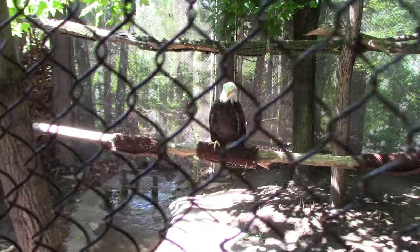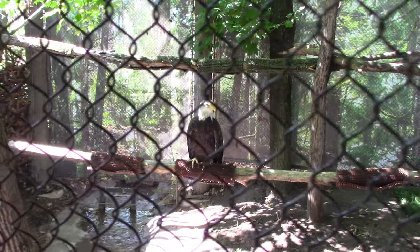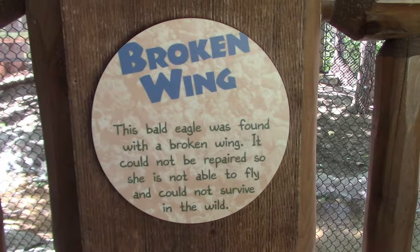Bald eagles in zoos are usually here because they are injured and are not able to survive on their own. They basically become ambassador species. As a matter of fact, I just see a sign here.